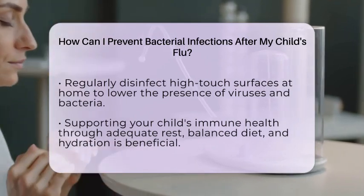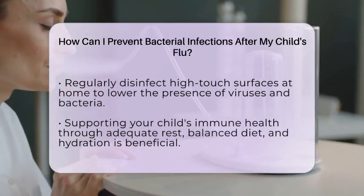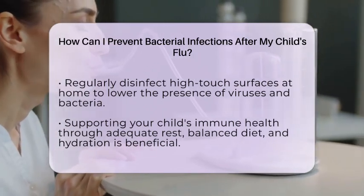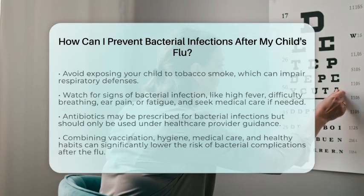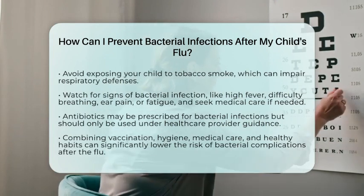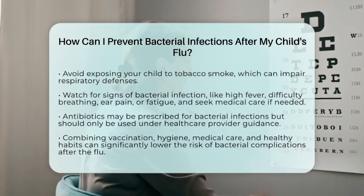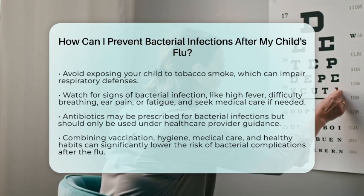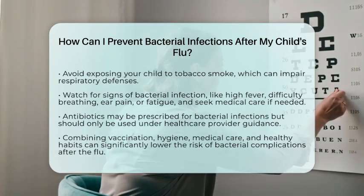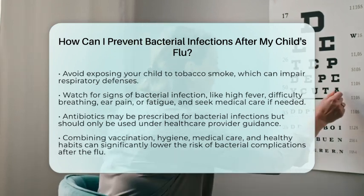If they develop a high fever that persists, difficulty breathing, ear pain, or become unusually tired, seek medical attention promptly. These could be signs of bacterial complications needing treatment. When a bacterial infection is diagnosed or strongly suspected, antibiotics may be necessary. However, it is vital to use antibiotics only under medical guidance to prevent resistance. Never give antibiotics without a healthcare provider's advice.